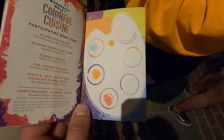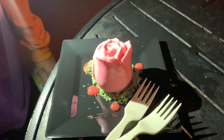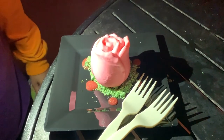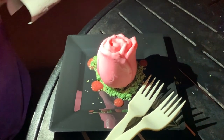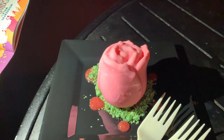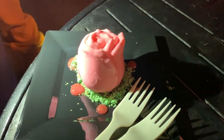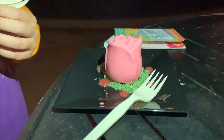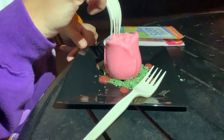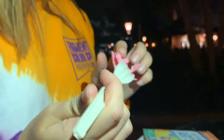Two more to go. All right, it's a little dark as darkness has fallen on Epcot. And here we are trying out the rosé, whatever this is. What's the name of it? Panna cotta. Vanilla, rose water, and pistachio panna cotta. I don't even know what panna cotta is. We're about to find out. All right, Jen, go ahead and try this rosé thing. It's got a hard shell made with rose water. Making sure it's not like yogurt.